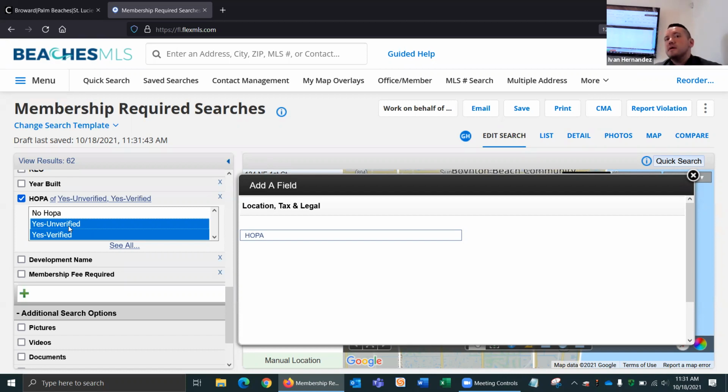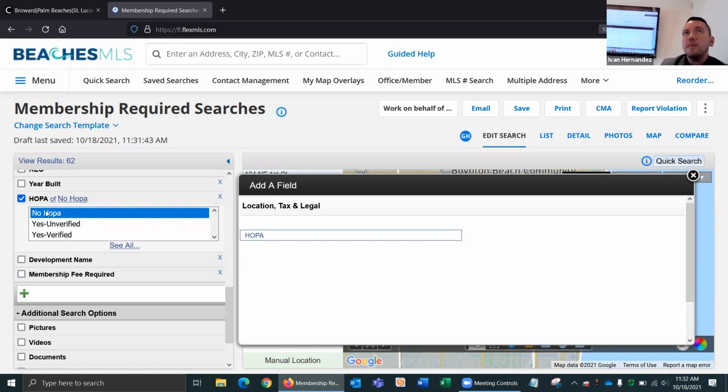So select both. The other way that you could do it, and you could do this for any field, is let's say no HOPA, but then you can ask Flex to give you the ones that are not no HOPA, like a double negative, if you will. If you want to see those options, you have an "or" by default. Click "or", not "or". If you keep clicking, it becomes "and" in some of them. That's how you're able to set up multiple kinds, like the washer and dryer scenario I gave you earlier.